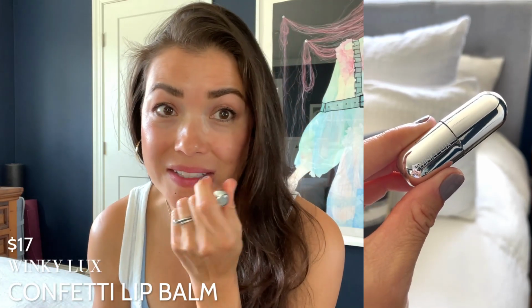I shared this little guy on social media recently. This is a Winky Lux Clear Lip Balm. It doesn't look clear anymore because I've used it so much, but when you buy it, it's clear and it's confetti colored inside, and then it adjusts to the pH in your lips and gives you like a customized pink color. That's what it says. I don't know if that's true.